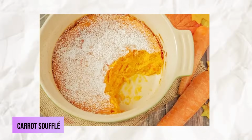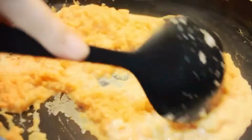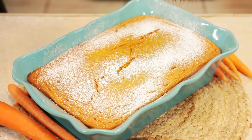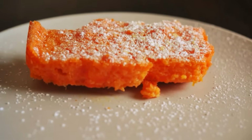Carrot soufflé was a sweet and creamy baked dish frequently seen at church potlucks in the 1950s. Made by combining cooked mashed carrots with sugar, eggs, butter, and often a touch of flour or cornstarch, this soufflé was baked until puffed and lightly browned. The dish offered a delicate sweetness and smooth texture that balanced savory items on the table. Carrot soufflé was prized for its ability to make a simple vegetable feel special and festive.